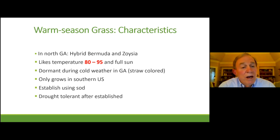Bermuda and Zoysia are established using sod. You don't seed the lawn to get these. The good thing about them is if we do have a drought, they are drought tolerant after they are established. They want water, but they can handle dryness.